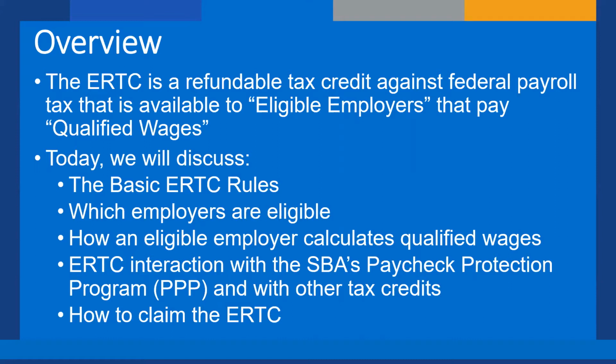By way of background, the ERTC was first enacted in the March 2020 CARES Act. It was technically made available to employers of any size, but was of no benefit to many small businesses because it prohibited a business that received a PPP loan from claiming the ERTC. As most of you probably already know, that is no longer the case. Under the December 2020 Consolidated Appropriations Act, the CAA, you can now get both a PPP loan and claim the ERTC, but you can't double count the same wages for both PPP loan forgiveness and claiming the ERTC.